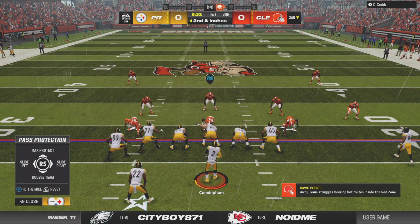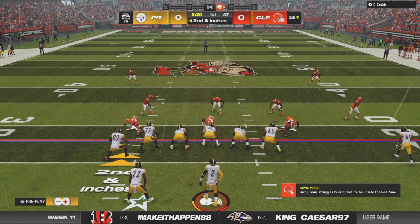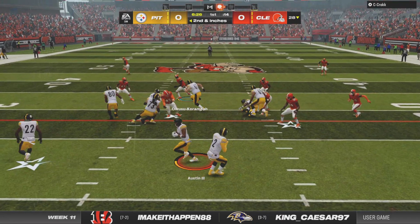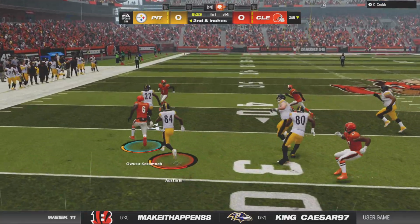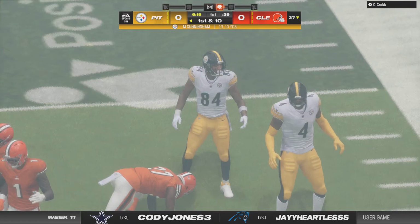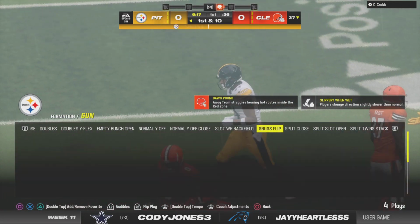Still a few inches short of a first down as they come up now on second down. Boston, the man in motion left. He's going to handle it on the touch pass. And shut him through the tackle. And this is going to be a Steelers first down as he's able to get this up to the 37-yard line.